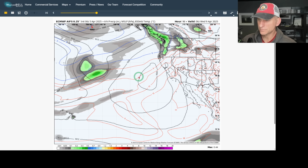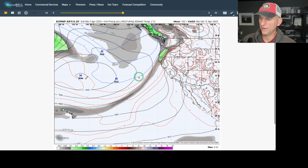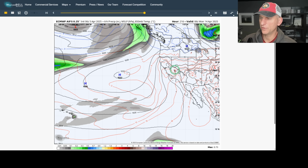Then we kind of keep the next system up to the Pacific Northwest. Next system tries to swing in here, and again, kind of the same deal there. It tries to bring some precipitation a bit south. Troughing hangs out. Maybe we'll get some snow, a little bit of measurable snow across the Sierra Nevada as we go through the April 11th, 12th time period. We'll continue to watch that one.